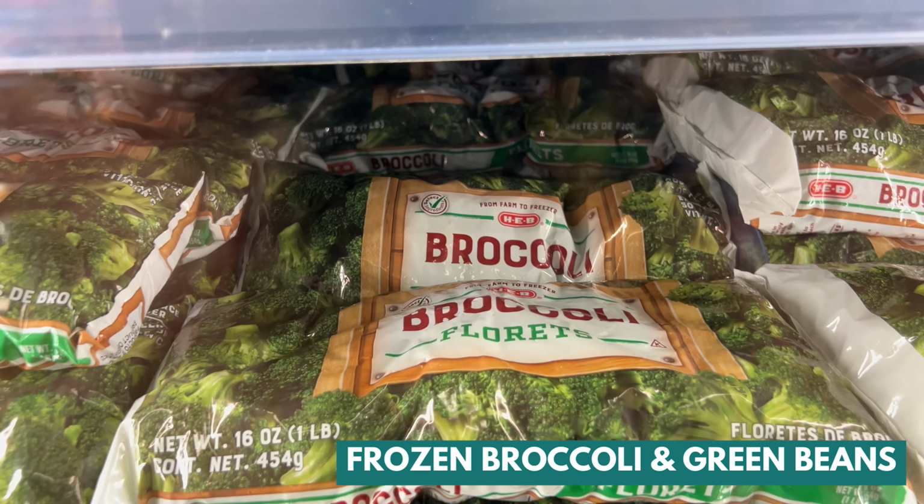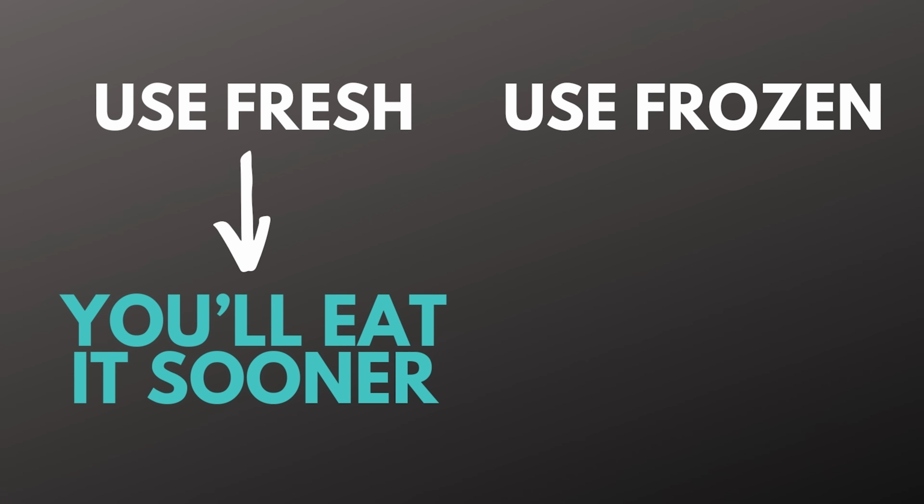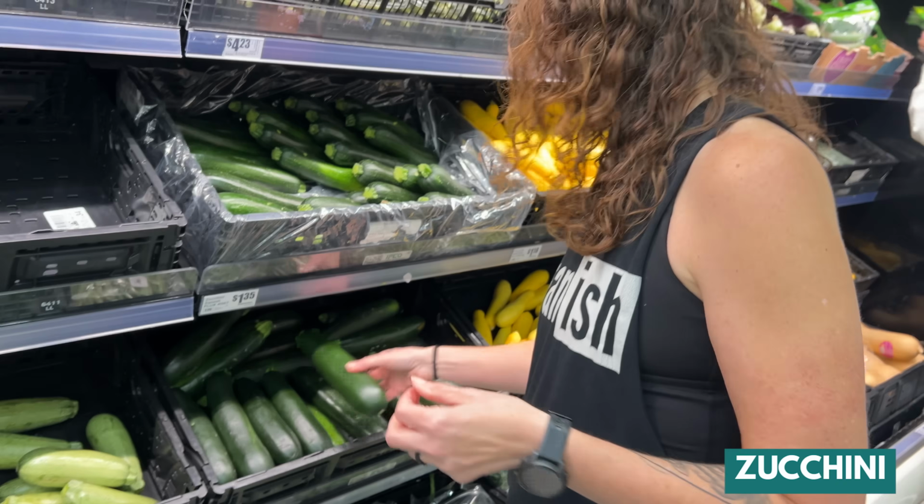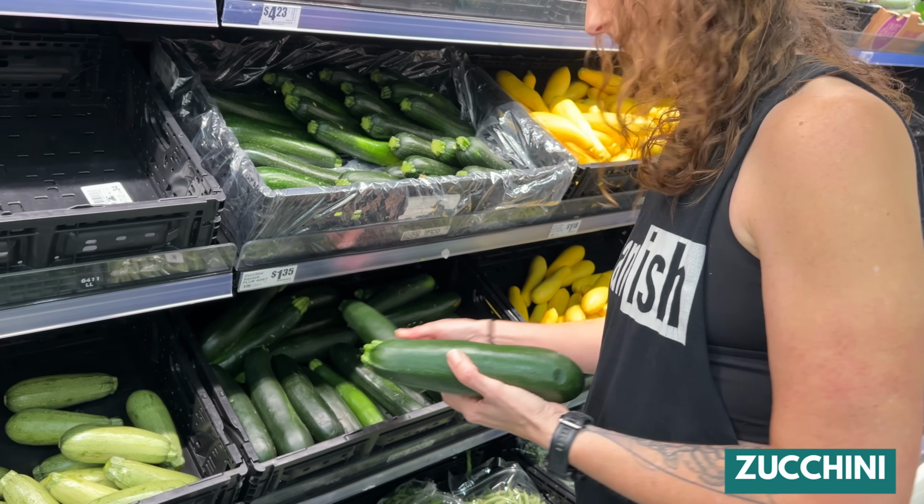Frozen broccoli and green beans are staples in our freezer. No chopping, just heat and go. Use fresh if you'll eat it soon, but frozen or longer lasting options can really help reduce waste and save you money. Zucchini is one of those veggies that just works with everything.